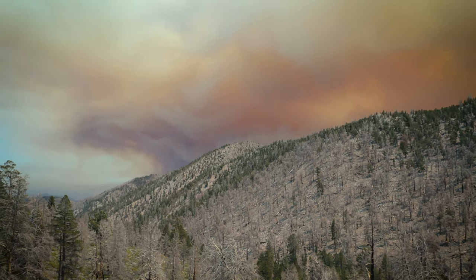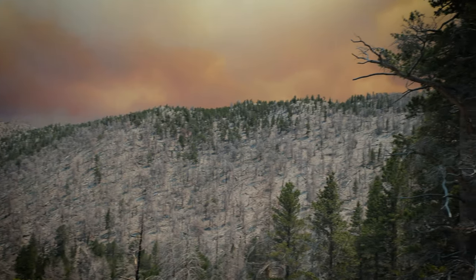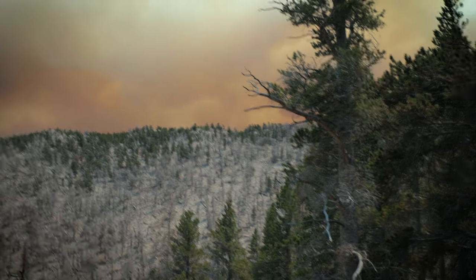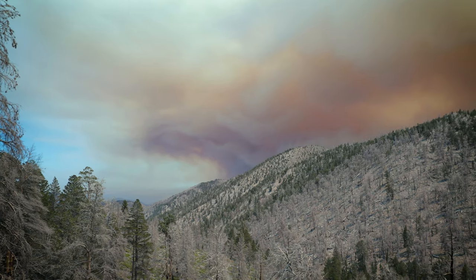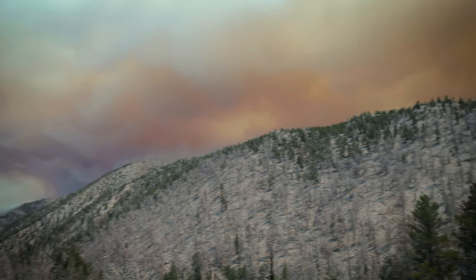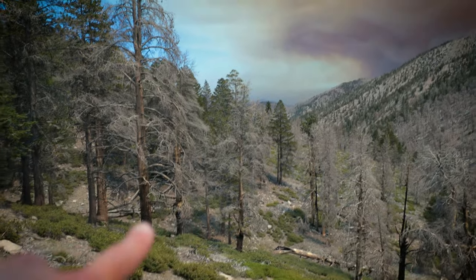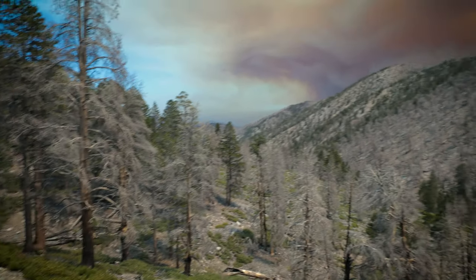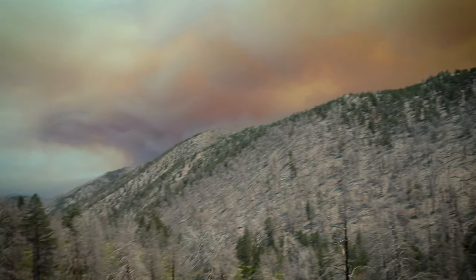There we go, those are the plumes of smoke, man, that we're trying to get away from right now. They were definitely a lot further away when we were hiking up. They appear to have advanced quite a bit, so we're heading down. We're trying to get down over that direction. That's where the car is parked, so we're gonna keep moving along.